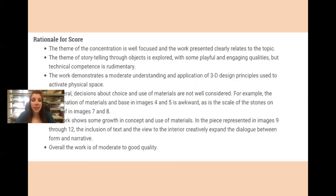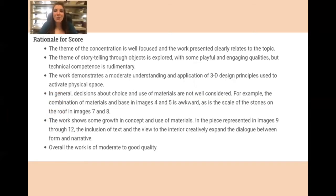The theme of storytelling through objects is explored with some playful and engaging qualities, but technical competence is rudimentary. The work demonstrates a moderate understanding and application of 3D design principles used to activate physical space. In general, decisions about choice and use of materials are not well considered. So unlike the portfolio that we focused on that was about the femininity and they really liked the materials that they used, in this portfolio they feel like it was kind of random.